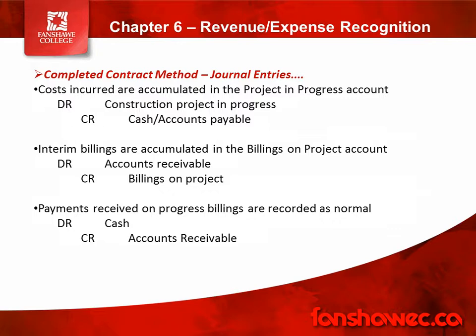We're this much of the way through the project. So the journal entry to record that is to debit accounts receivable, right? That's pretty standard. Anytime we send out an invoice, we're going to debit accounts receivable. But again, under the revenue recognition model of completed contract, we can't recognize revenue until the job is done. So instead of crediting revenue here, we're going to credit billings on project, or billings on contract, or progress billings. Anything of that variation is totally fine with me. This is what I call my BOC account, billings on contract. Okay? So when we invoice them, we debit AR and credit BOC.